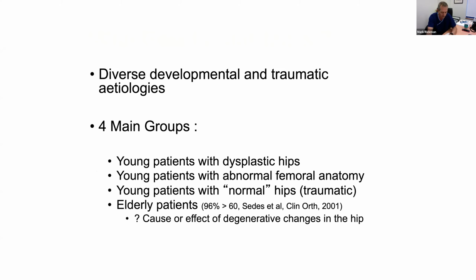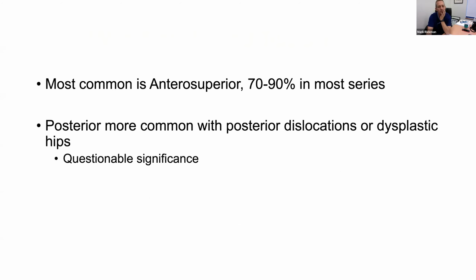And I'm always wary of referrals of someone who is 62 and they're getting hip pain and they've got a labral tear and do they need a scope? Because nearly always the answer is no. We all know this, they're mostly anterosuperior. I think posterior labral tears are probably clinically insignificant.